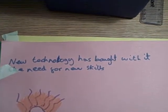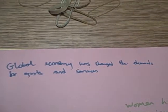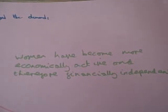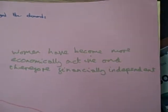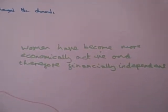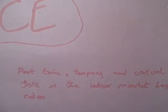New technology has brought with it a need for new skills, and the global economy has changed the demands for goods and services. This means that there'll be many more opportunities for women. Physical strength, which men are naturally better at, has become less important, and the skills which women are able to succeed in are more valuable nowadays, and that means women are becoming a lot more economically independent and powerful. Further, part-time, temporary and casual jobs in the labour market have risen.